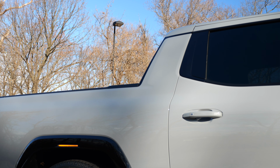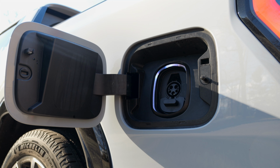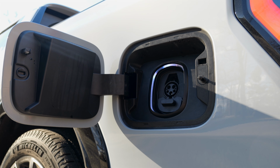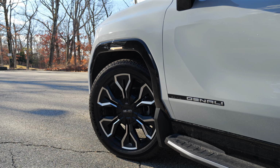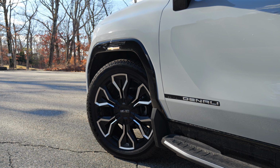Now, despite being built on a 400-volt architecture, the Sierra EV supports fast charging, providing up to 100 miles of range in just about 10 minutes. Pricing starts at around $92,000, with the max range version priced slightly above 100 grand. Now, before we talk about how it all works together and what it's like to drive the new Sierra EV, let's take a look inside and talk about the interior space.